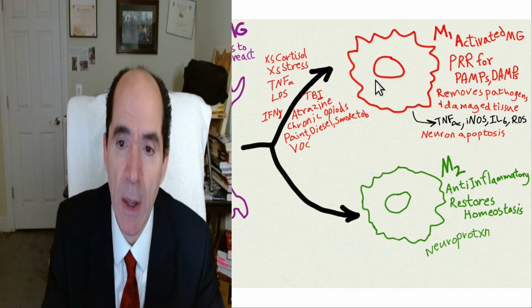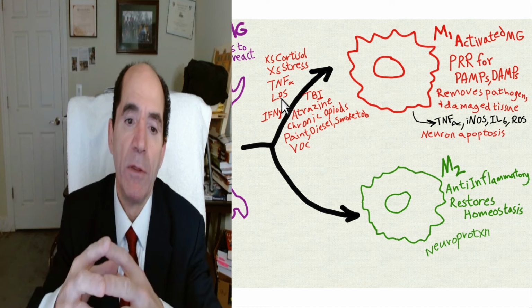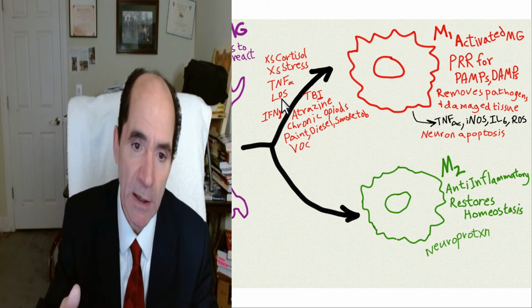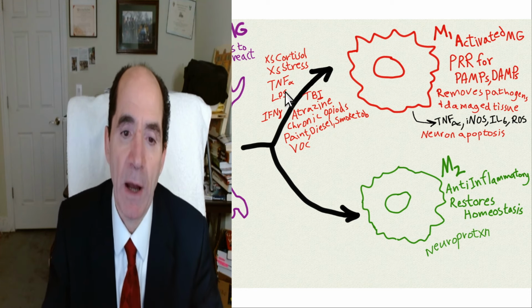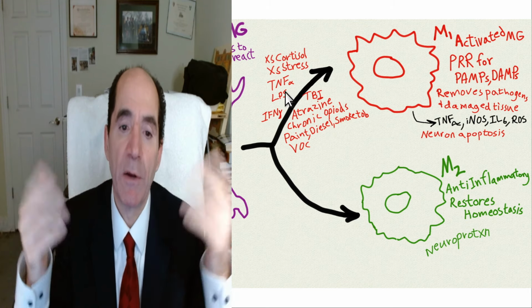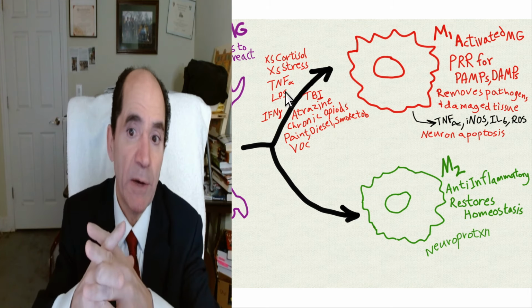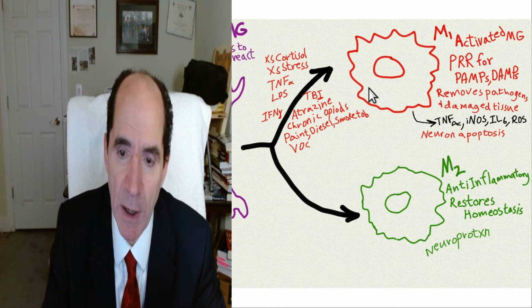That's all good. But you can get activation of these things by just external things: LPS, lipopolysaccharide, LTA, those endotoxins caused by leaky gut. That's what I meant by leaky gut causing brain damage. If you're on chronic corticosteroid medications for asthma or something, taking those every day can be damaging to you because it'll start to process them in a different way and cause activation of microglia.